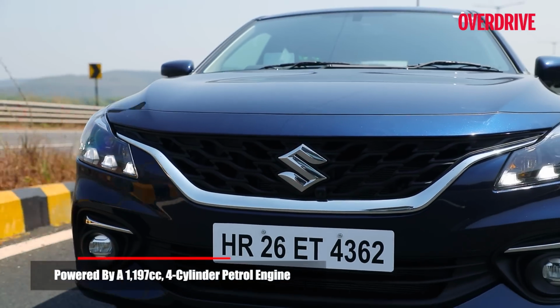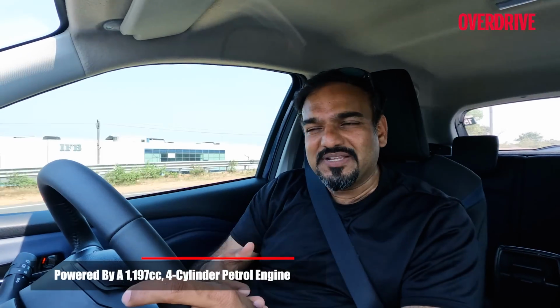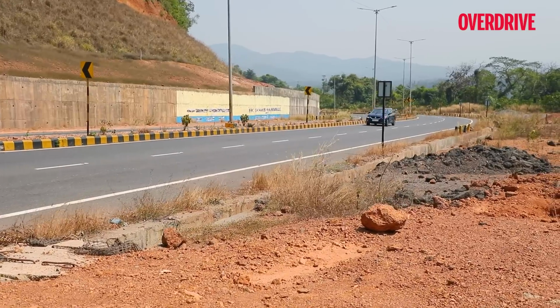That's the engine that now comes to the Baleno with the automatic as well as the manual. We've sampled this engine in the past. It's there in the updated Swift as well, and it's a very nice engine. It also comes with the start-stop tech, and that helps aid the fuel economy, reduce emissions, etc. In fact, Suzuki is saying that there is almost between 8 to 15% improvement in fuel economy compared to the outgoing unit.